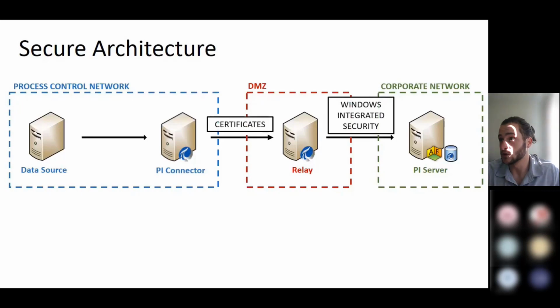And then both of those layers have enforced security. So you have certificates from the Pi connector to the DMZ, to the relay in the DMZ, and then Windows integrated security on the other side of that layer, right? From the relay to the Pi server.